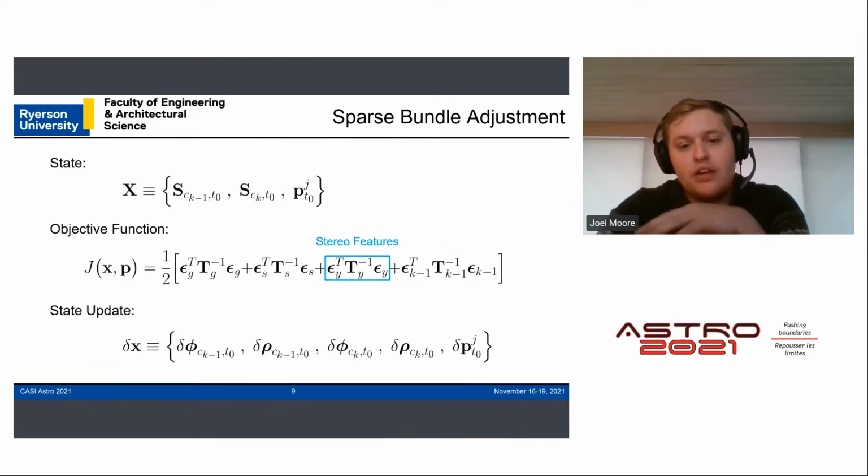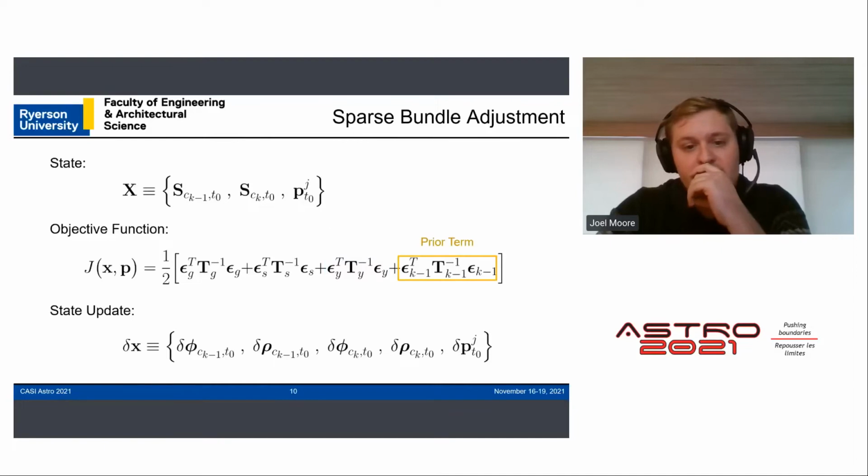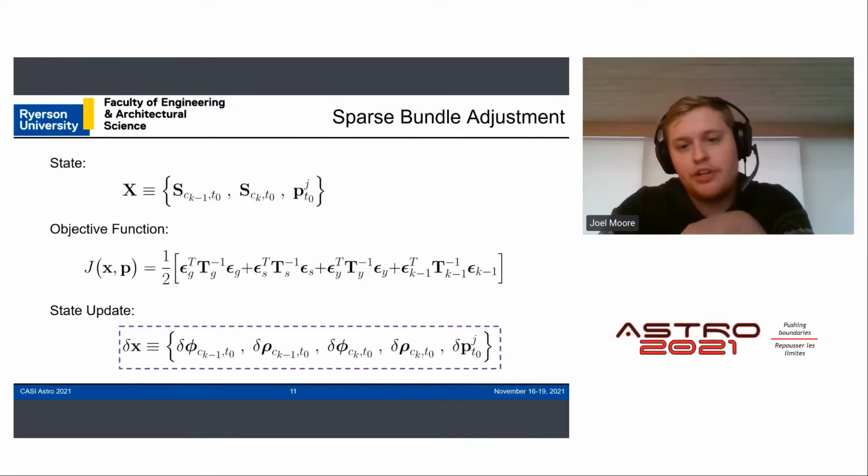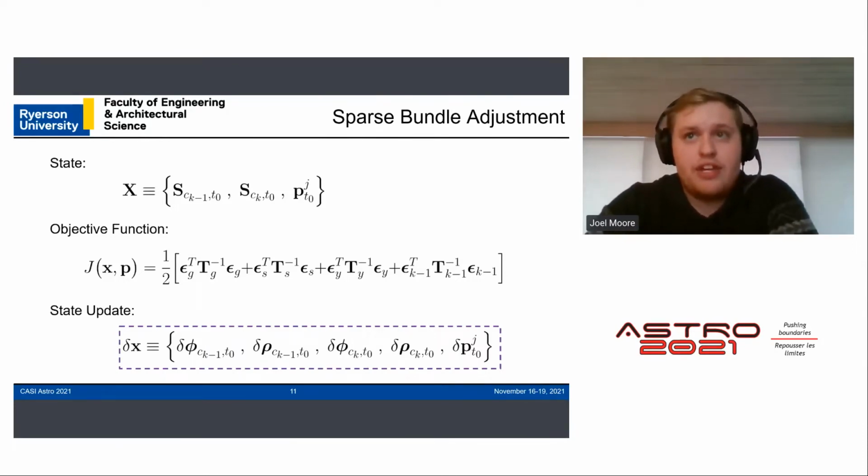However, to obtain a global motion estimate, the sun sensor and inclinometer both require a current estimate of the vehicle orientation relative to the topocentric frame, which is why a prior error term is added to the objective function. To determine an estimate for the state at time K, an iterative Gauss-Newton optimization technique is used to minimize the objective function in the neighborhood of the current estimate by solving for the required updates to the state at each iteration of the Gauss-Newton algorithm.